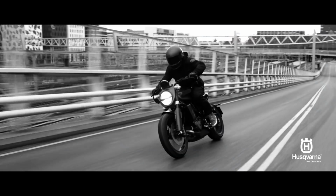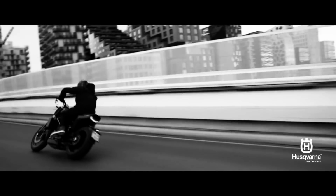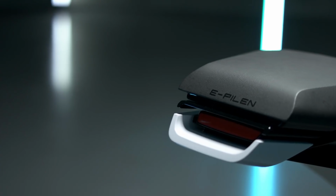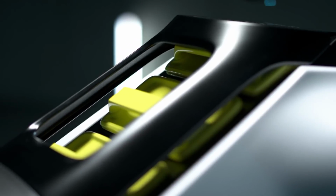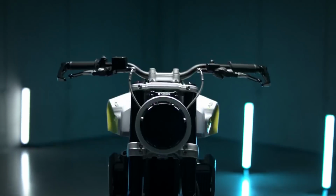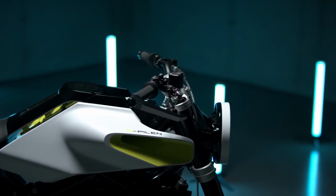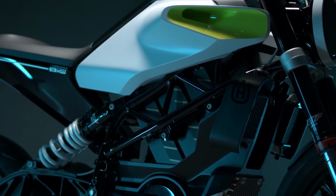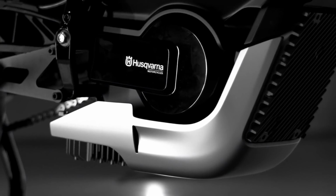Under the hood though, it couldn't be more different to the single-cylinder thumper that powers the 701s. The E-Pilen gets an electric motor with an 8 kilowatt power output, which equates to just over 10 horsepower, so basically on a par with a 125. They say that it's clearly been designed for urban use, and I'd argue that 10 horsepower is plenty for getting around the city.